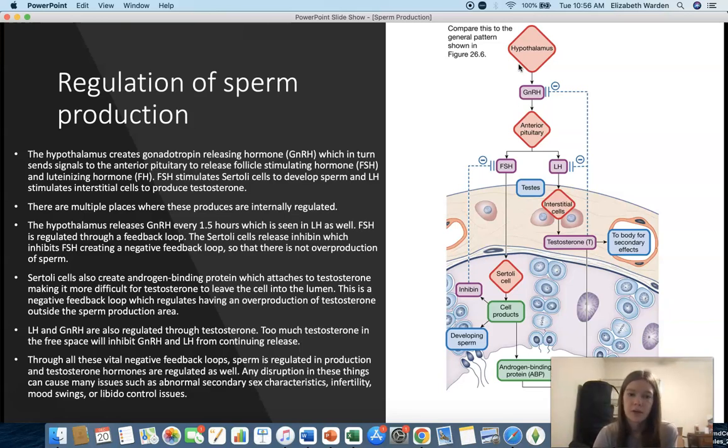So there are multiple places where these products are internally regulated. The hypothalamus releases GnRH every 1.5 hours, which is also seen in LH with this regular release. They're pretty connected. However, FSH is regulated through a negative feedback loop. The Sertoli cells release inhibin when FSH stimulates them. The inhibin then negatively inhibits the FSH, so it's not able to continue to release and stimulate Sertoli cells. The Sertoli cells also create androgen-binding protein, which attaches to testosterone, as we mentioned earlier, making it more difficult for testosterone to leave into the outside of the lumen.